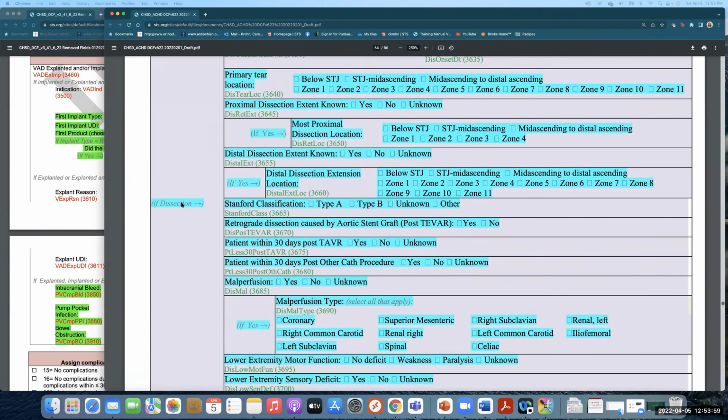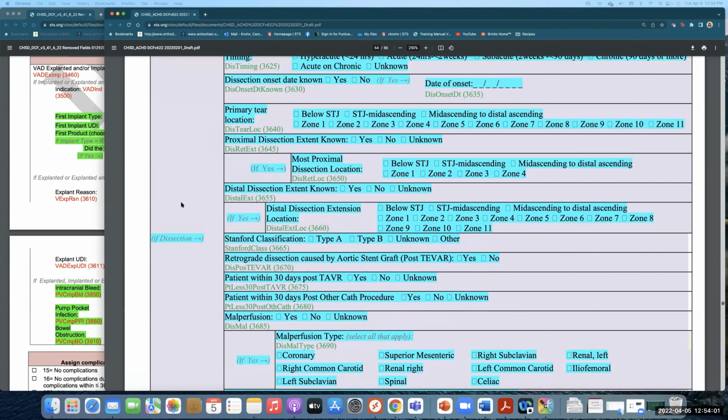So then they want to know, after you identify your primary tear location, proximal dissection extent known. So do you know how far approximately this dissection went? And if you do, where is the most proximal dissection location? And then the same thing they ask about distal dissection extent known. Do you know how far down? And if so, where is it?